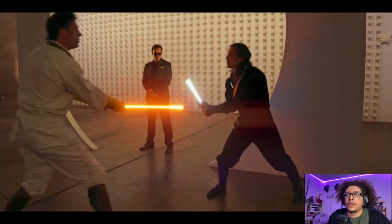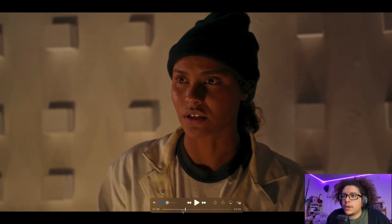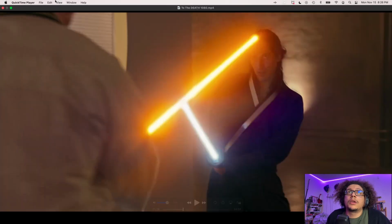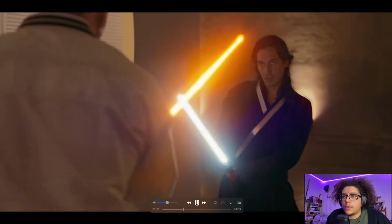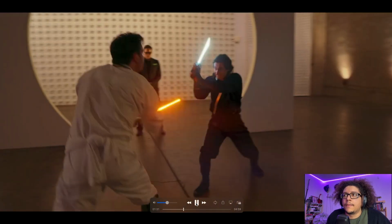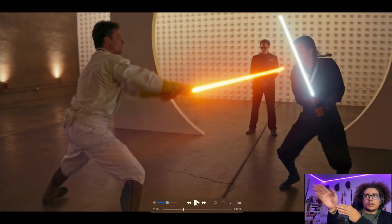Very subtle dodge there. Okay, so that part's really cool. If I go back here to the part where they're clanging, and then, all right, so we're here. Contact, very quick dodge, moves out of the way, shifts the body weight. No problem with that. That's cool. Kind of would have liked the blade to be protecting him, but I mean, whatever.